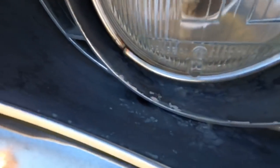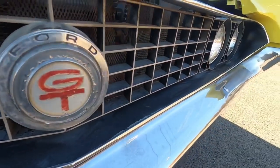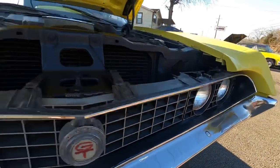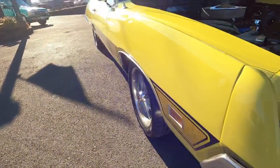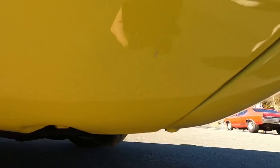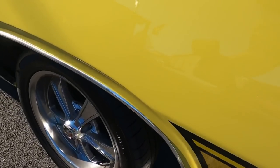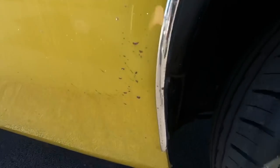See a little bit of paint chips going around on the grill here, coming down the lower portion here on the passenger side. Got a little spot here. Some dirt on the test drive, didn't we? Got a little spot popping up right there.